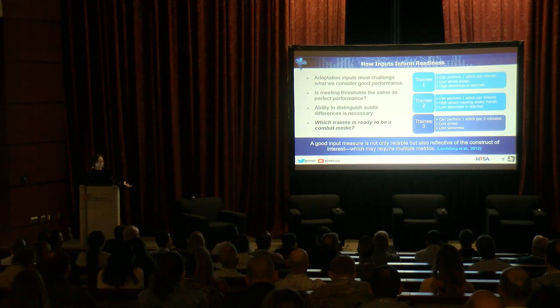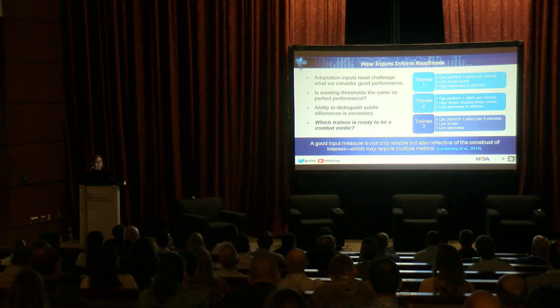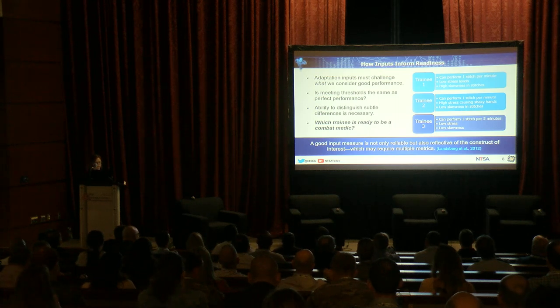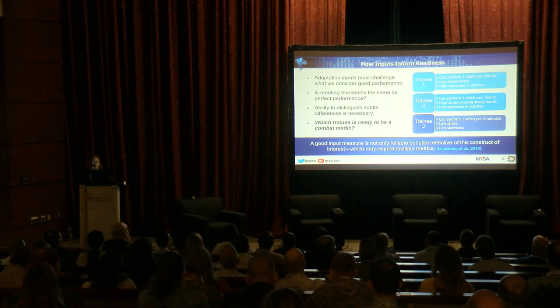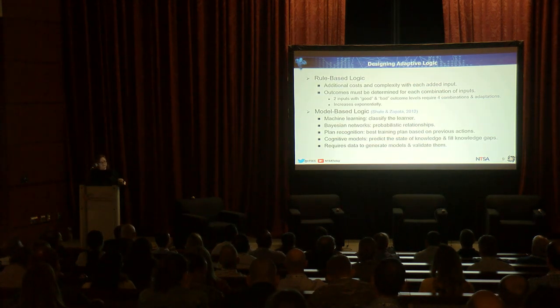If we only had one performance metric within our simulation, one of these would be considered ready while the other would not. Or the other would be not ready and would not be demonstrated unless we had all three of these inputs built within the system. So we want to make sure that we have multiple metrics so that we're really reflecting the construct of interest. And so those inputs also then feed into how we adapt.